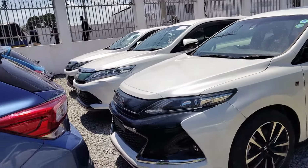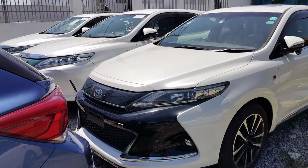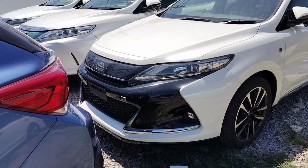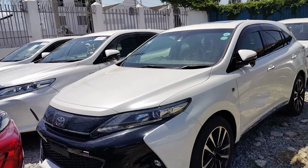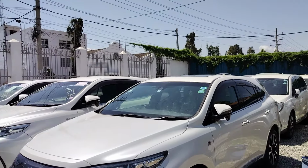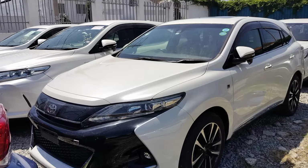Kuna Toyota Harriers and kuna three trims of this Toyota Harriers ziko available hapa. We have Toyota Harrier GR Sport. In the previous version ilikuwa inajita Toyota GS, but currently wameenda na jina rahisi GR Sport. Huh? So hii inakuja na the sporty seats, the GR seats. Hizo ni na bucket seats kidogo. And then on the top side iko na sunroof, iko na cruise control, alafu iko na full leather interior.